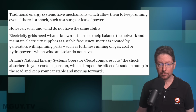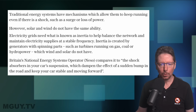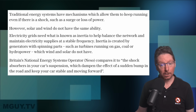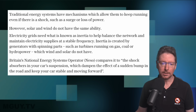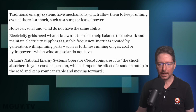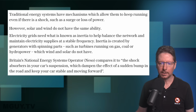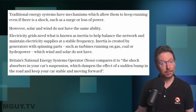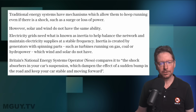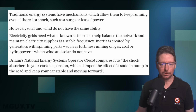And here we get to exactly what I've just been saying. Traditional energy systems have mechanisms which allow them to keep running even if there is a shock, such as a surge or loss of power. However, solar and wind do not have the same ability. Electricity grids need what is known as inertia to help balance the network and maintain electricity supplies at a stable frequency. Inertia is created by generators with spinning parts, such as turbines running on gas, coal or hydropower, which wind and solar do not have.